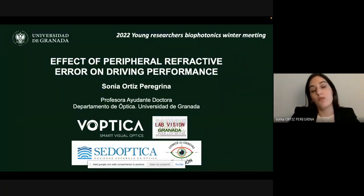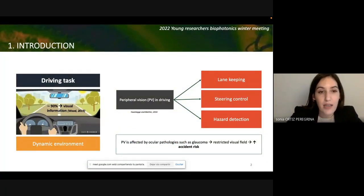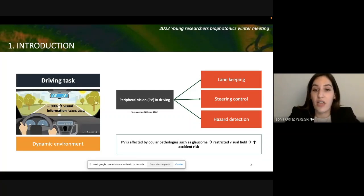I'm going to talk about the effect of peripheral refractive error on driving performance. Driving is a very highly demanding visual task. It is estimated that around 90% of the information we acquire during driving is visual. Peripheral vision is very important for driving. It assists in important aspects such as lane keeping, steering control, or hazard detection.